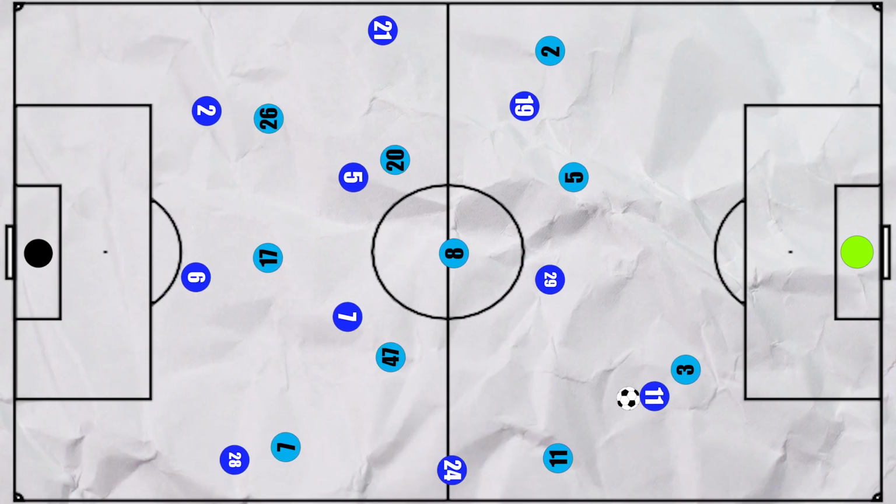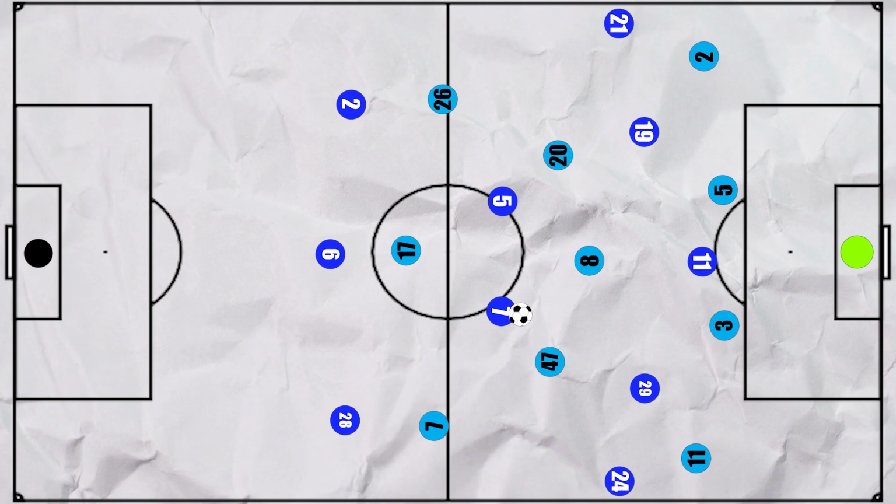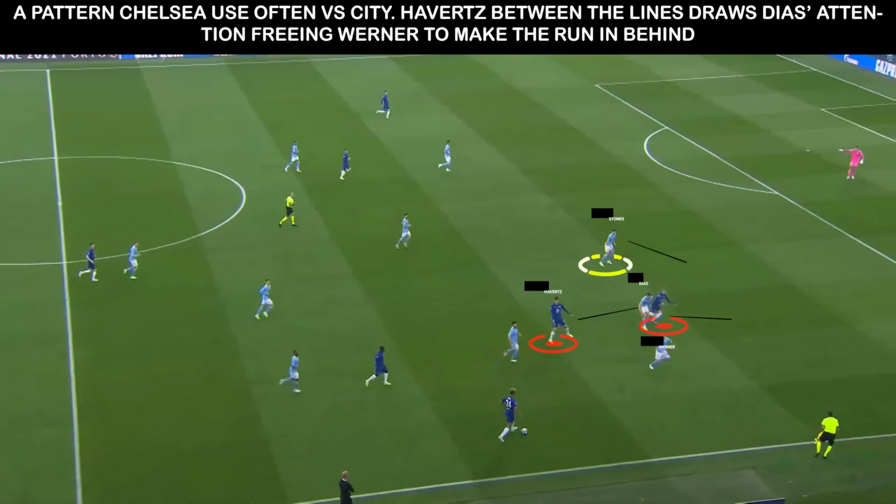But high up in controlled possession, Chelsea's frontline caused City all kinds of problems. Both wingbacks provided the width, meaning that when Mahrez was high, they had a 5 versus 4 against the City backline. On the right, Havertz's positioning would often draw a City centre-back, and give Werner space to attack, drawing another centre-back wide.